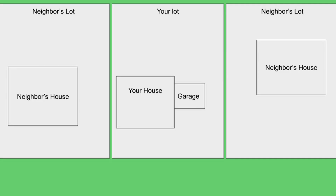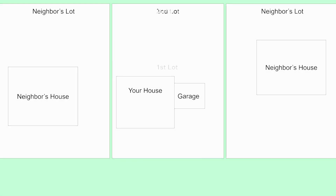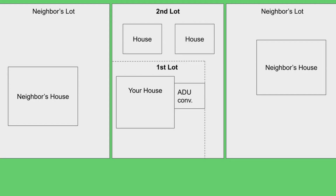One lets you develop a second house with an existing house, and the other part lets you split lots under the right conditions into two separate lots. And if you combine both of those, you could potentially build 4 units of housing, 2 on each lot. That's a lot, pun intended. So this new law is going to let homeowners build significantly more and do a lot more with their property.